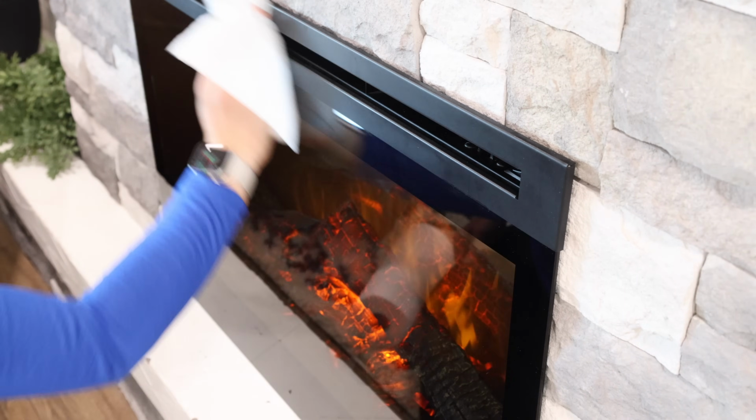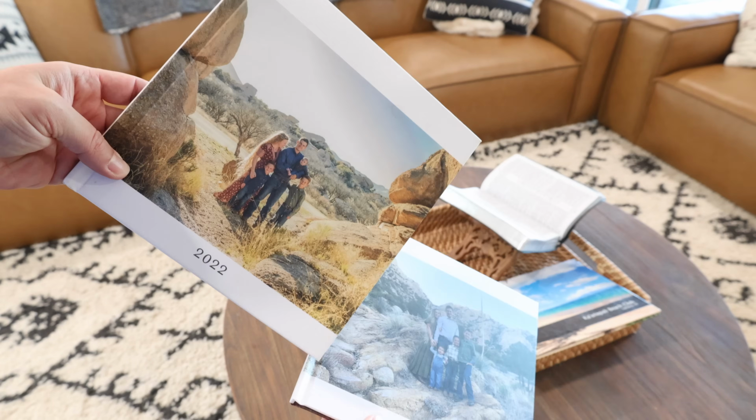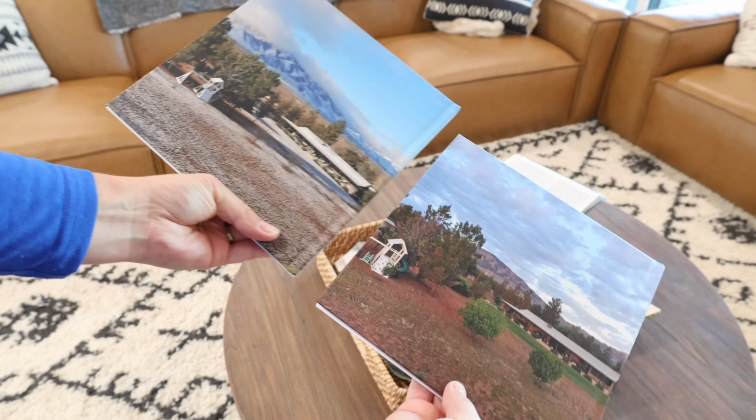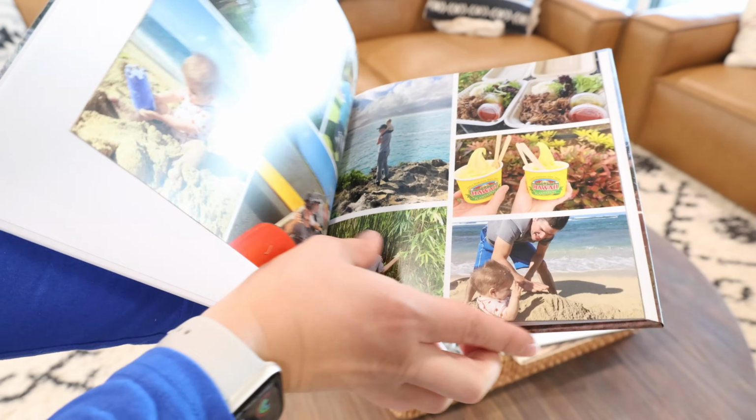So I cleaned that, and then I wanted to show you these picture books that I've started making the last 2 years. I would highly recommend starting to do this because it is so special and something that I wish I would have started doing years ago.